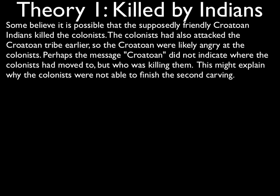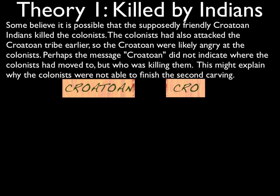Some believe it is possible that the supposedly friendly Croatoan Indians killed the colonists. The colonists had also attacked the Croatoan tribe earlier, so the Croatoan were likely angry at the colonists. Perhaps the message Croatoan did not indicate where the colonists had moved to, but instead who was killing them. This might explain why the colonists were not able to finish the second carving, only writing CRO.